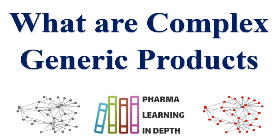So generic products are the products which are equivalent to the reference formulations. Generic formulations are used or prescribed for the same reason. Generic products offer cost effectiveness over the branded or reference listed drugs, or the innovator's drugs. In other words, generic products provide a cost benefit to the public.